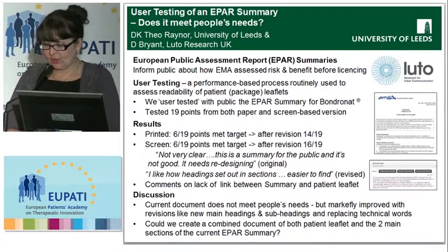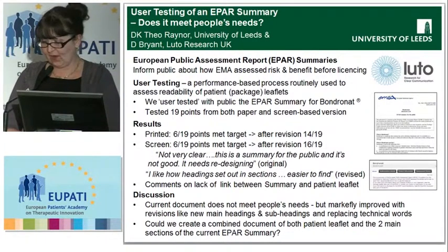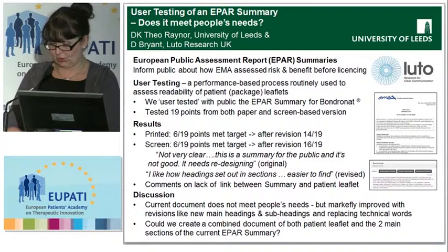The rounds of participants were shown either a printed or a computer screen version of an EPAR summary, and a researcher undertook a user test questionnaire with each participant. The user test questionnaire was designed to test the participants' ability to find and understand 19 points considered to be the most critical information in the document. The object of the user test, in line with current European guidance for patient leaflets, was for 90% of the participants to find the information in the document and for 90% to show that they understood each point. Participants also had the opportunity to express their opinions on the EPAR summaries in a short, semi-structured interview.